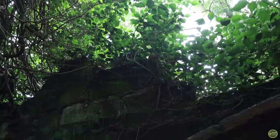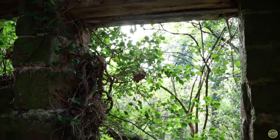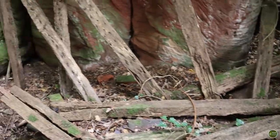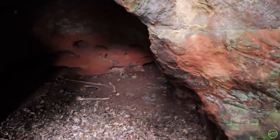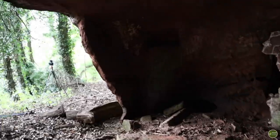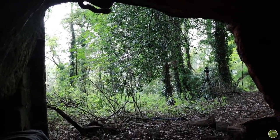The other gable, window, and doorway. And you can see the remains of the roof and rafters and everything on the floor here. And then that goes back and into the cave where we just were. Absolutely fantastic.